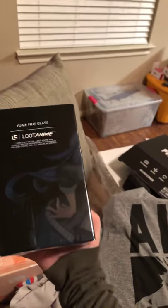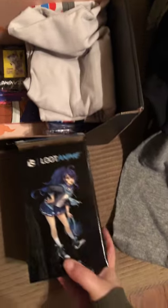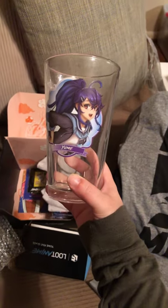Let's see. So this really cool box. Take a look at that. It is a glass. Oh, okay. Oop, box came open a little. So let's take a look at the glass here. It's in bubble wrap. Yeah, that's nice. All right, that's definitely going in my kitchen.